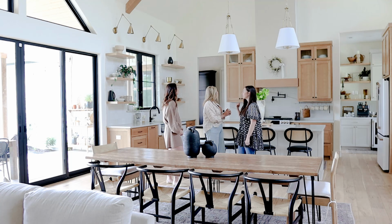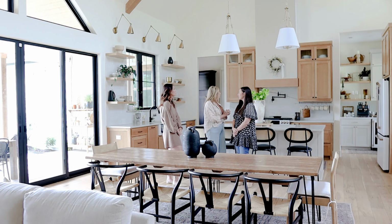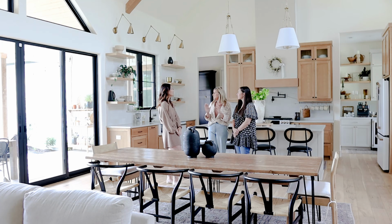What is the paint color? It's the same color as the entryway. Accessible Beige. It looks different with that trowel. It does. It looks like a darker, deeper, richer color, which is so cool.